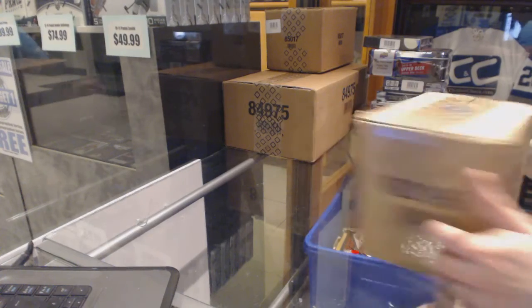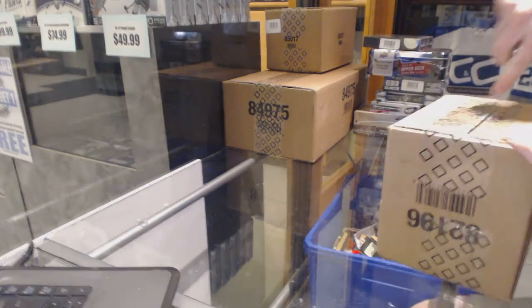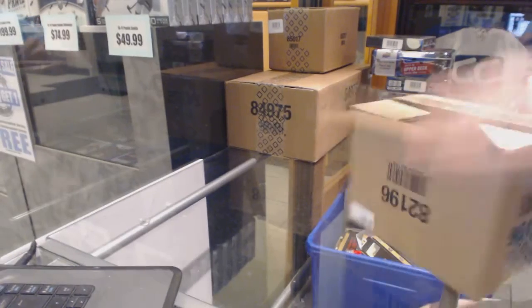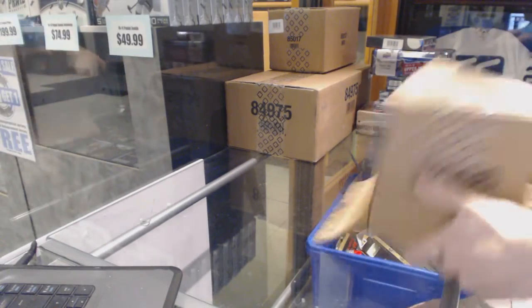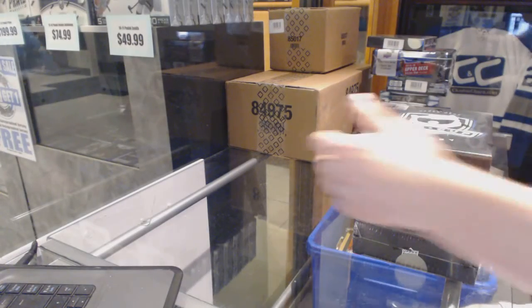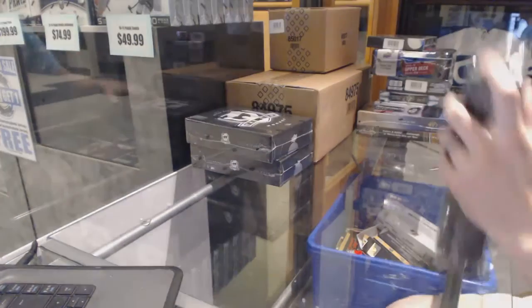Here you go, CNC group break number 63, 18, 13, 14. Upper Deck, the Cup, 3-10 case break. Good luck, everybody.